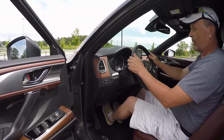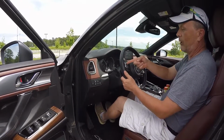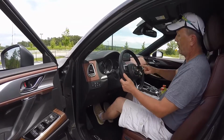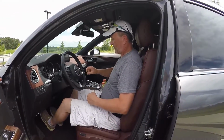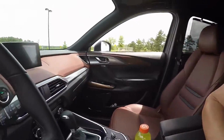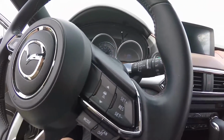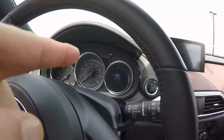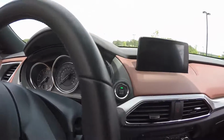Here on the driver's wheel we have a volume control. We can talk over the phone, we get some info. We can set two types of cruise control. There is an adaptive cruise control and regular cruise control. Plus we can have some information on the dashboard.